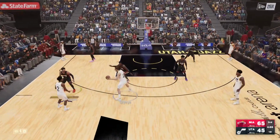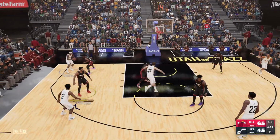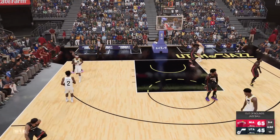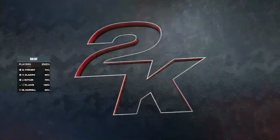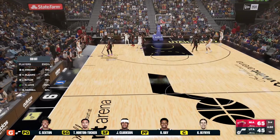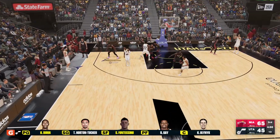Here's Sexton. Following the score by Miami. And Olynyk kicks to Clarkson. It's tipped, and it's out of bounds. The Jazz able to retain possession here. Great energy on the deflection and a good job disrupting their offense. Yeah, appreciate the work right now on the defensive end.